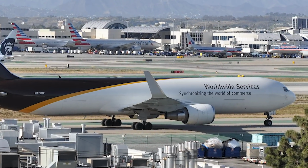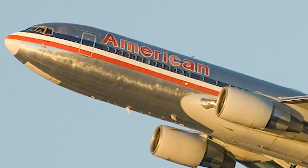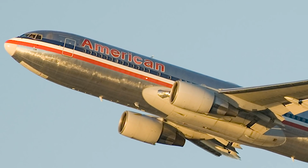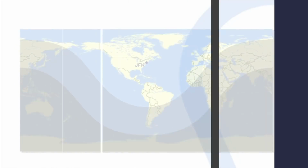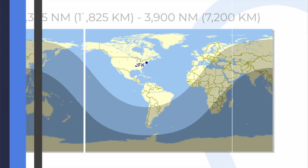The original 767-200 was first upgraded within its first year with the extended range variant 767-200ER. This kept the same fuselage design but offered increased payload and additional fuel capacity. Its range was increased to 6,385 nautical miles or 11,825 kilometers, from the 767-200's 3,900 nautical miles or 7,200 kilometers.